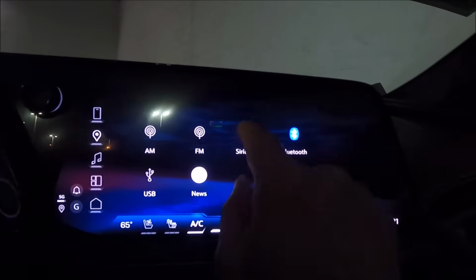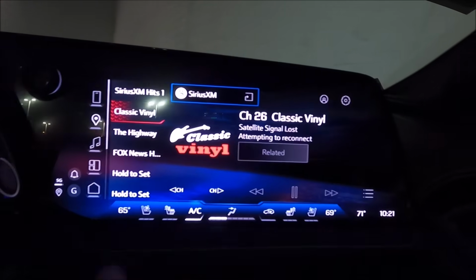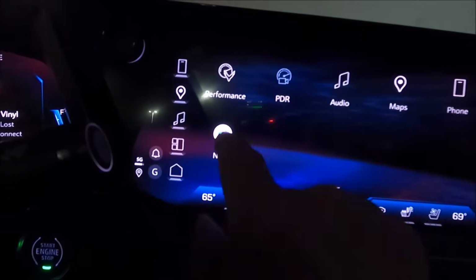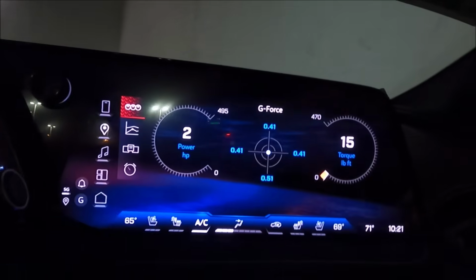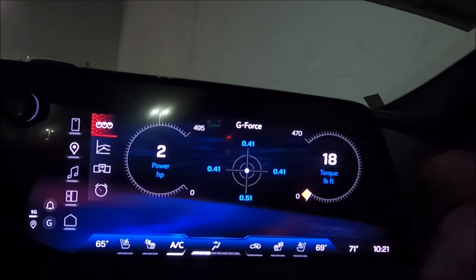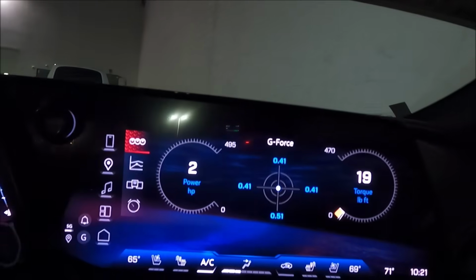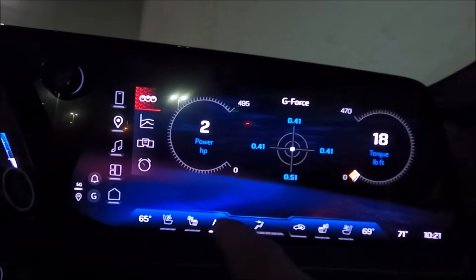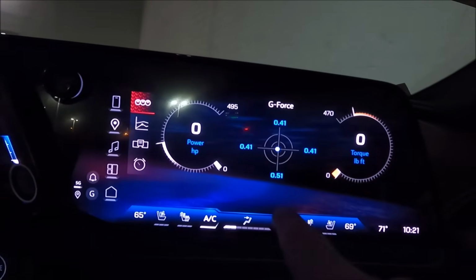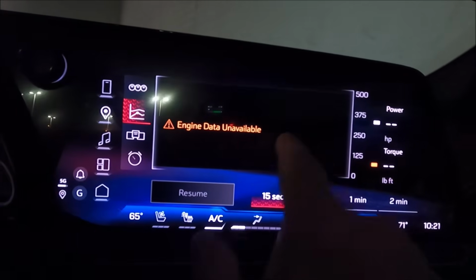Audio, see if anything changes on the interface here. Everything's this way now. Okay. That looks like, okay, that's a home button there. A performance tab, that's interesting. Now we're in a Stingray. We're not in an E-Ray. We're not in a Z06. There's your horsepower. Rev it up a little bit. That's kind of cool. All right, so what's this do over here? Click this. Engine data is not available yet.